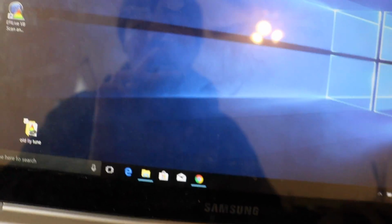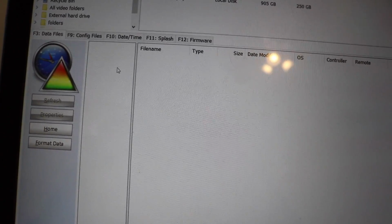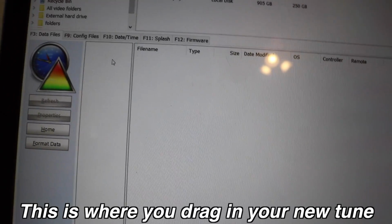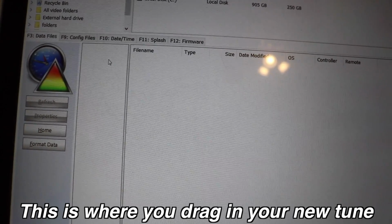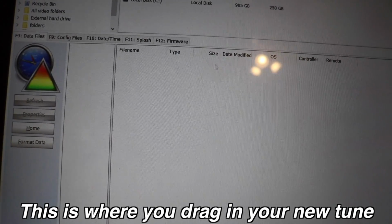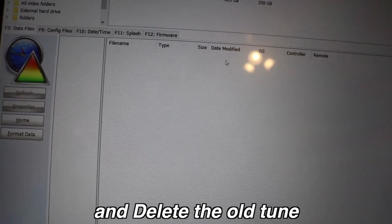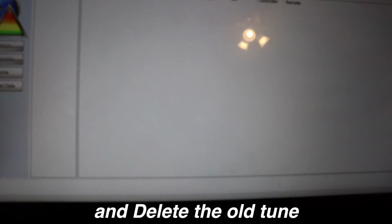What you want to do is open up EFI Live V8 Explorer. Right now it's going to say no device detected because I don't have my AutoCal connected. But once you connect it, you're going to see 3 folders. The middle folder should say tunes. Click on the tunes folder, and it should have a file that says tune, and the date modified. For me, it said 12/19/17, because that was when I placed the order.